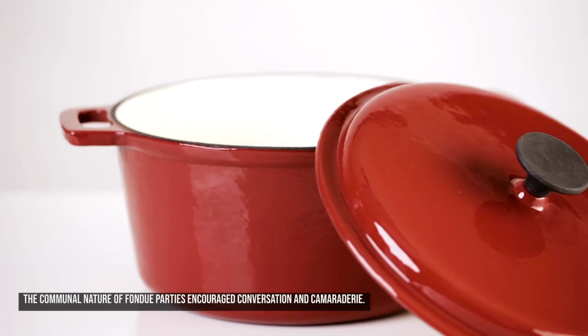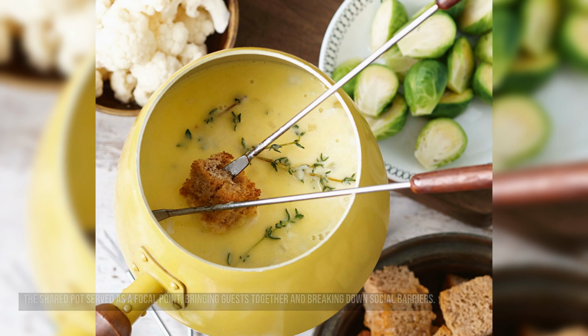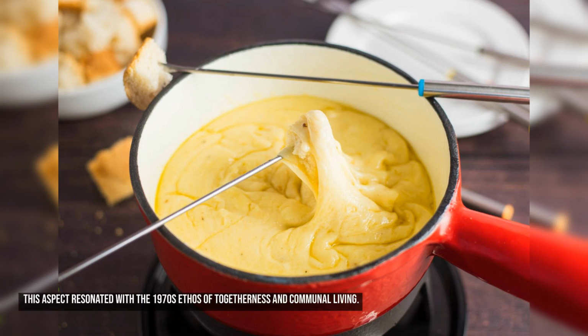The communal nature of fondue parties encouraged conversation and camaraderie. The shared pot served as a focal point, bringing guests together and breaking down social barriers. This aspect resonated with the 1970s ethos of togetherness and communal living.